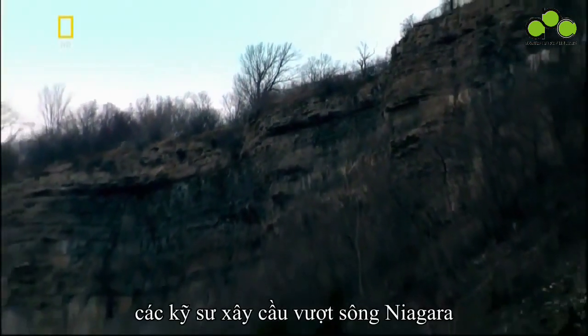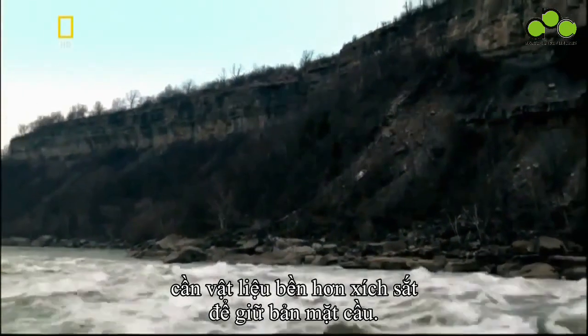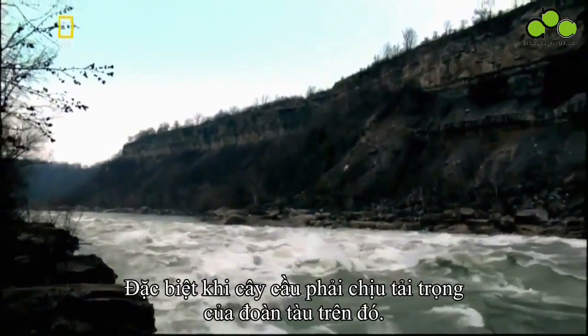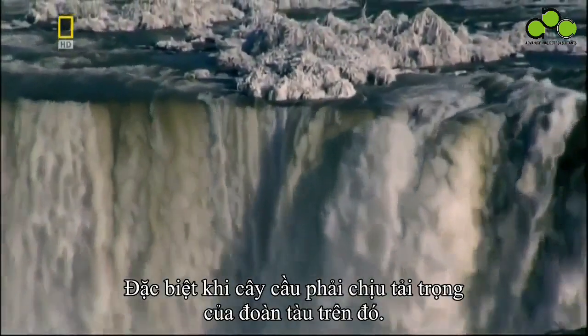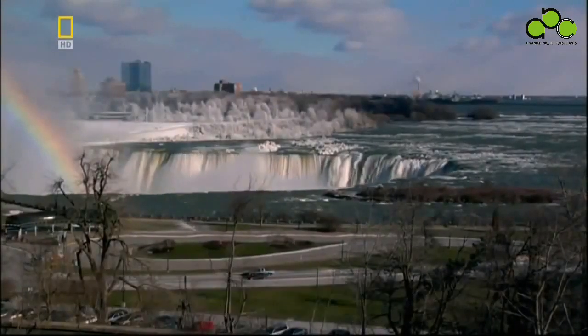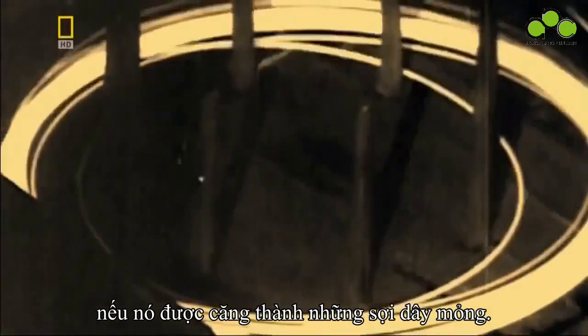Six years later, the engineers charged with bridging the Niagara Gorge need something stronger than an iron chain to support their deck, particularly since their bridge must bear the extra weight of a train. They know that iron can be made stronger if it's drawn out into a long, thin string of wire.